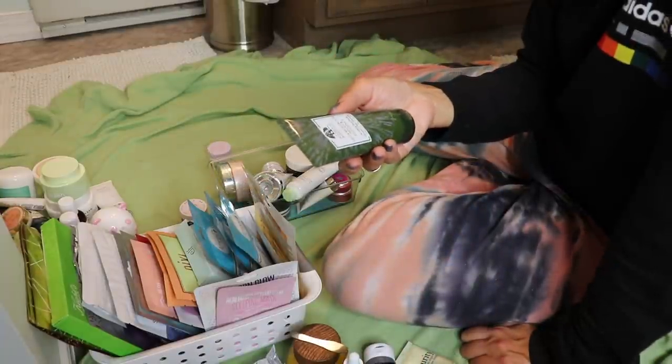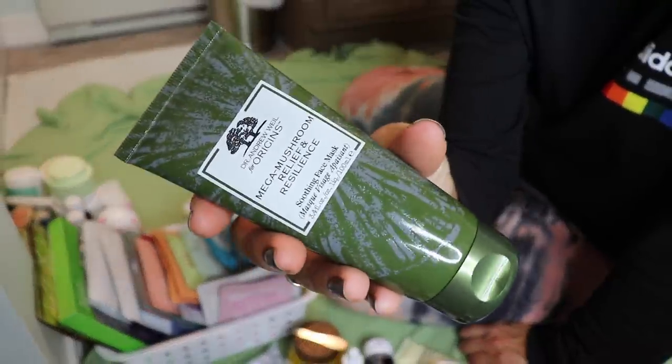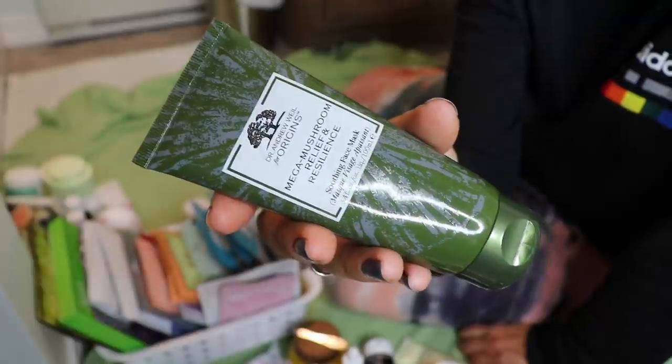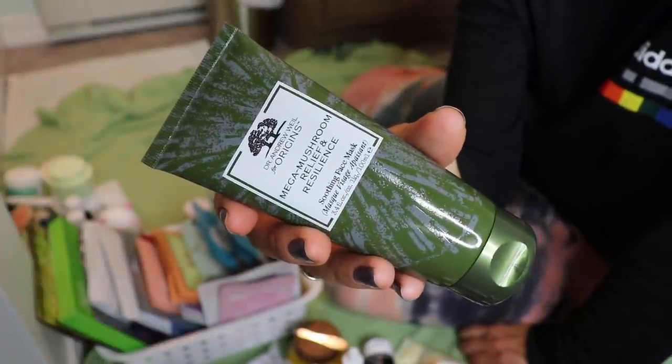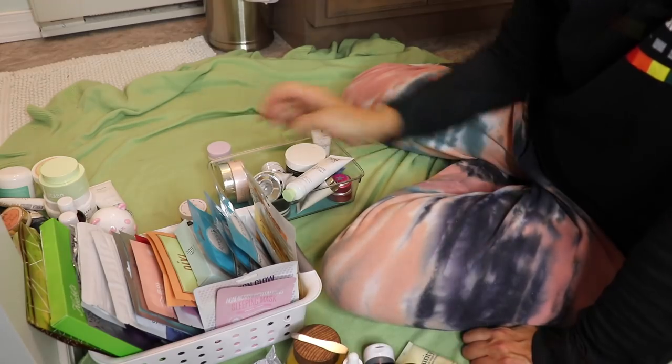Origins Mega Mushroom Relief and Resilience Soothing Face Mask. This one I don't do often, but if my skin is just feeling kind of irritated or really dry, I'll do this one just to kind of soothe it. I don't know if it really does anything. Not one of my favorites, but I do it here and there, so I'm going to hang on to it.